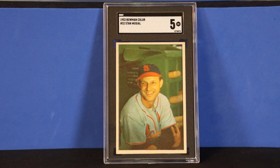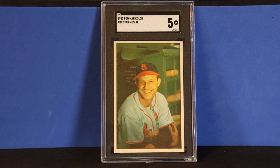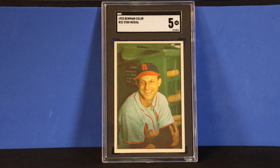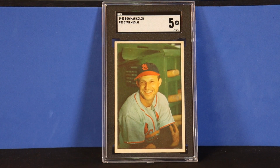Another man, another Stan the Man, Musial, 1953 again, the Bowman Color. What a beautiful set that was. Look at that card in a 5, Joe. It's a high grade for that one.